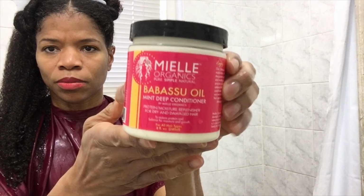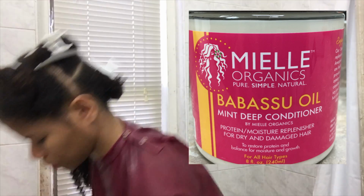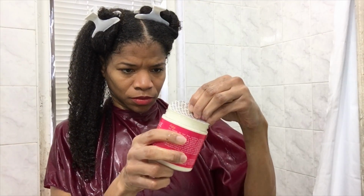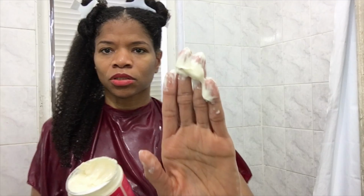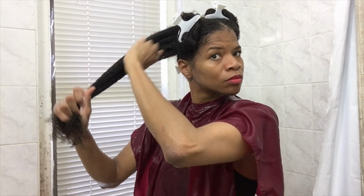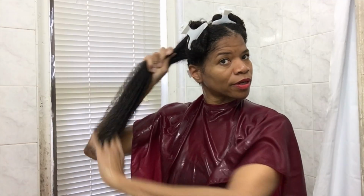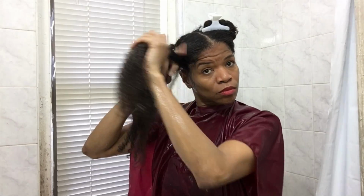So I'm getting ready to apply the Babassu Oil Mint Deep Conditioner. It's a protein moisture replenisher for dry and damaged hair. As you can see, I'm opening it for the first time. I wanted you to get a sense of how thick it is, nice and creamy. Now, as I applied it to my hair, I took notice that I actually liked the way it felt. I liked the way it spread. I also like the way it smells.